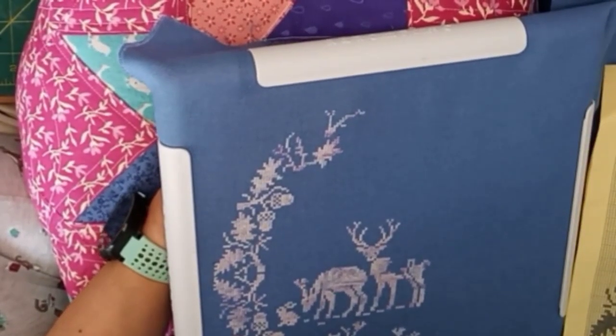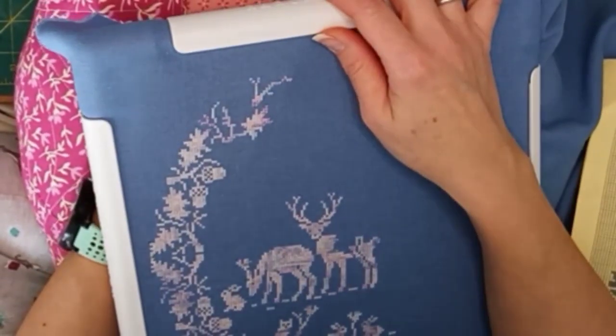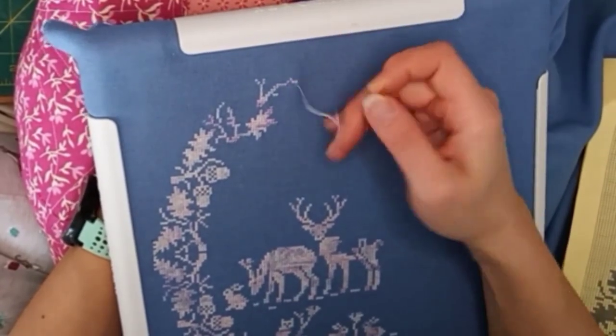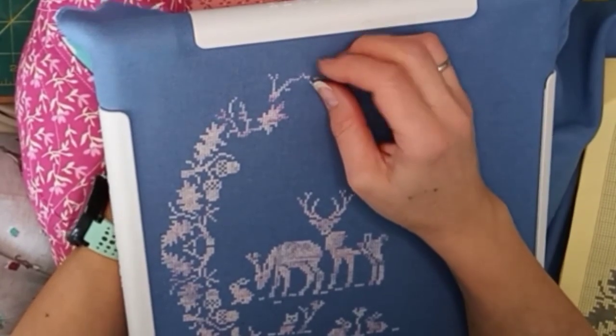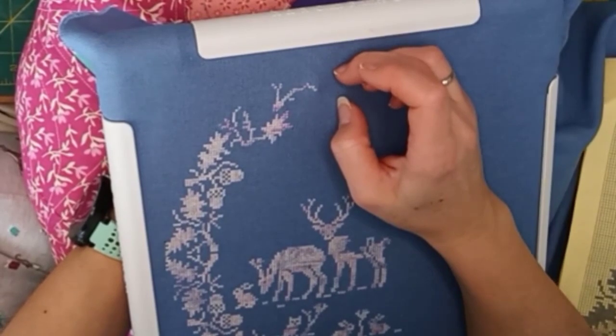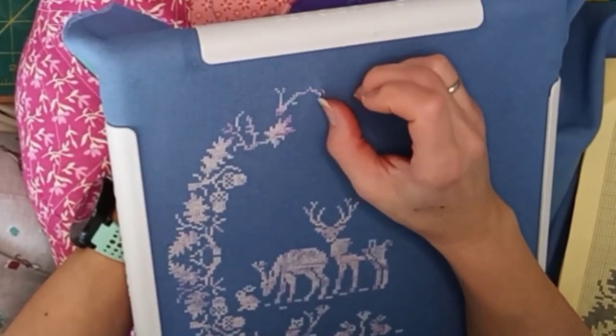There was a really lovely one out a little while ago called We Live in Hope, and I came so close to buying that, but I was already planning how I was going to change it. And when you think, well, if I'm going to change it, why am I buying the pattern knowing that I'm going to change almost everything on it?